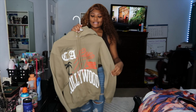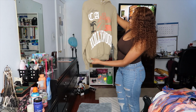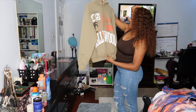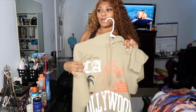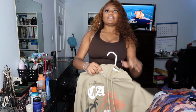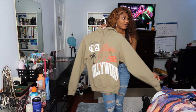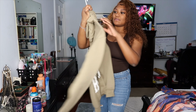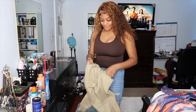All right, so the next item on our list is this hoodie. It says California, Hollywood, Fairfax, Melrose, Rodeo, Hollywood. Don't know what that means, but it's cute. I like it, for real. It's a cute color, very neutral. I want a lot of neutral type of stuff. This is actually a size small. It looks a little big. Let me try it on for y'all.